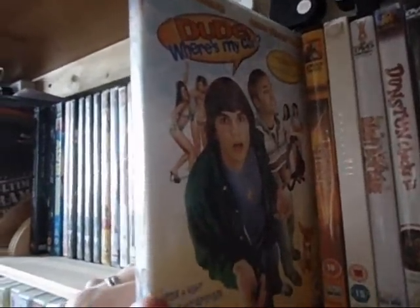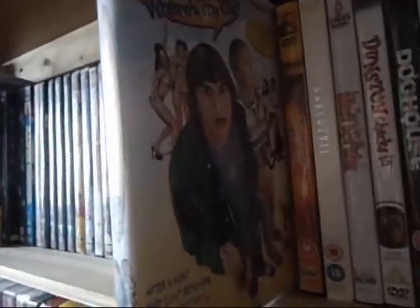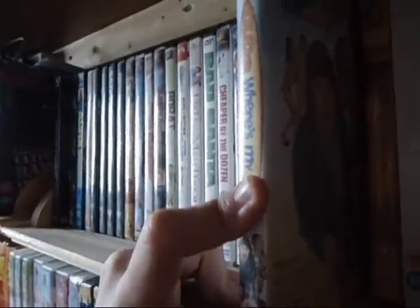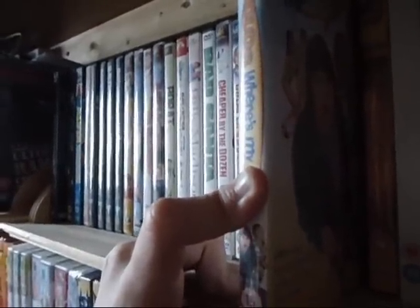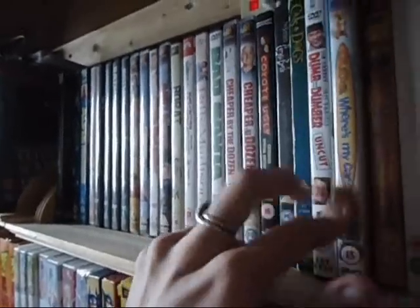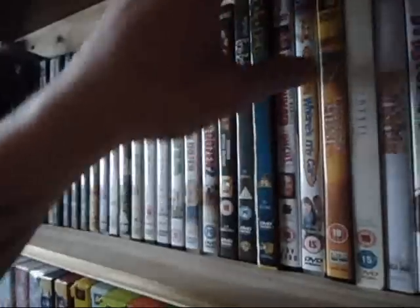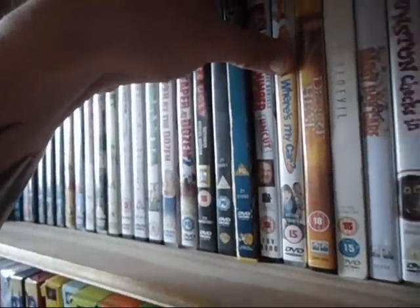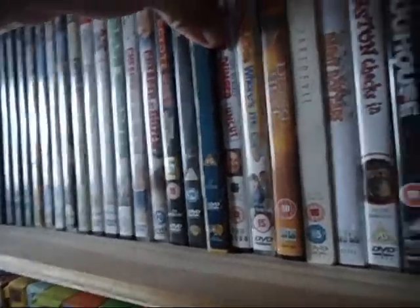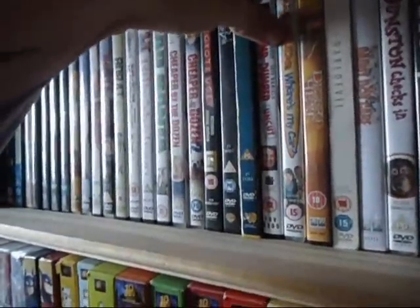This one has a lot of meaning for me, purely and simply because I was staying at my friend's, I think it was when I was about 10, and we went to the video shop, bloody hell, when the VHSs were all in and they were top back, and we rented it out, and it was just a fabulous movie. It was absolutely outstanding. It was funny as anything.